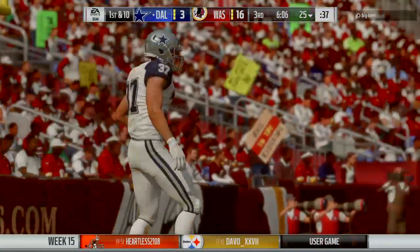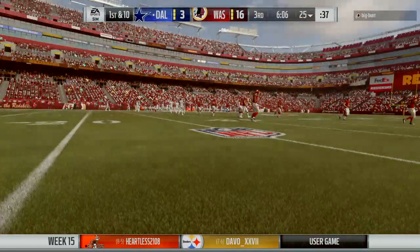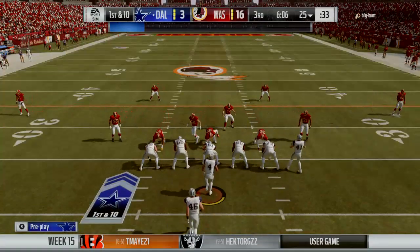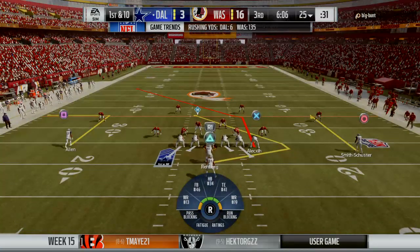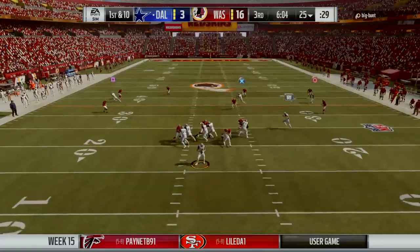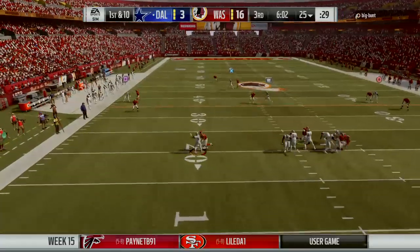And with this deficit, you can't have too many more drives like the last drive where you had to punt it away. You know what I would tell my offense right here? The punter doesn't exist, guys. He doesn't even exist. He's not a team anymore. I just cut him, all right? So you've got to go out and create some offense for us here.